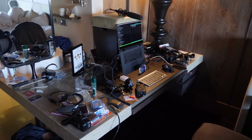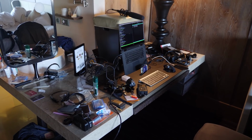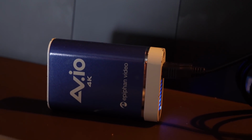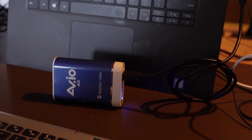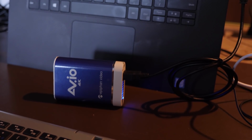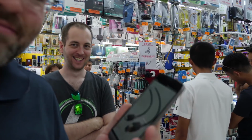My travel editing machine for this trip is the new Dell XPS 2-in-1, which has 4 USB Type-C ports. So let's see if we can find a USB Type-C to USB 3 B connector, because that's what I can use with my AVIO 4K capture device, because it's got the big, burly USB 3 Type A to Type B connection on the back of it.